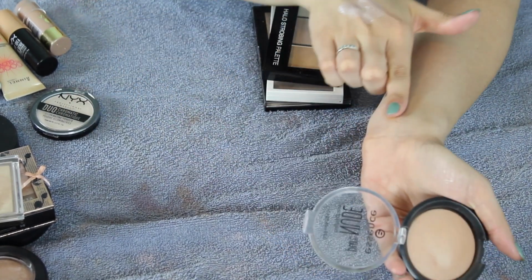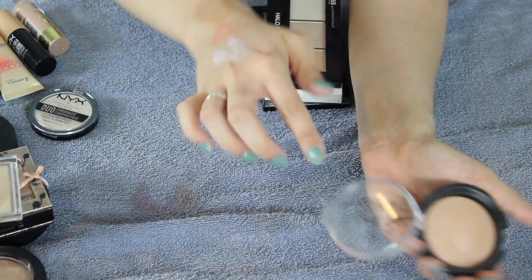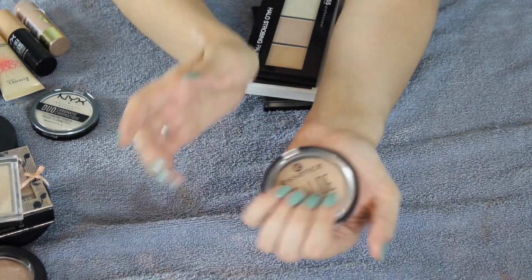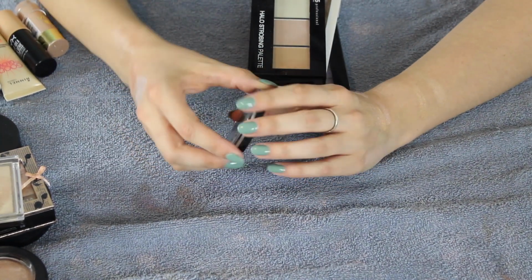It's gorgeous. It's just like lit from within. Yumminess. It's just pretty. I could get a swatch on camera. That'd be great, right? It's just really pretty. I love it, and I need to use it more. This is the NYX Duochrome Illuminating Highlighter in Snow Rose.